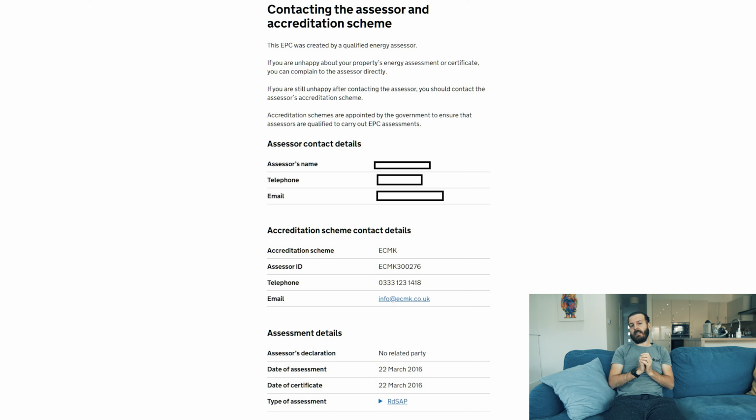If you don't want to trawl through all of this data and you want an overall estimated energy cost for the property and also an overall estimated cost to put it right, you can scroll to the very bottom and it gives you the summary. It also provides you with the assessor's contact details. So if you want a new EPC carried out after the changes have been made, you won't have to hunt on the internet for someone.